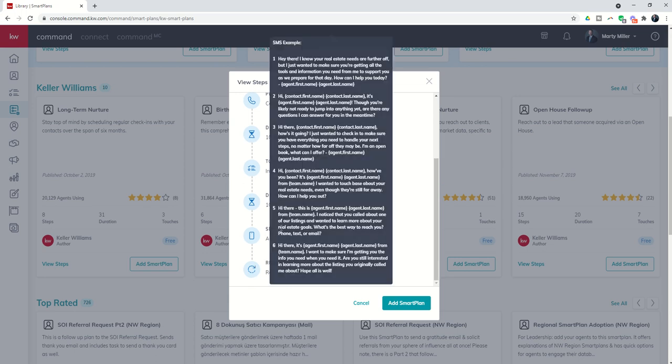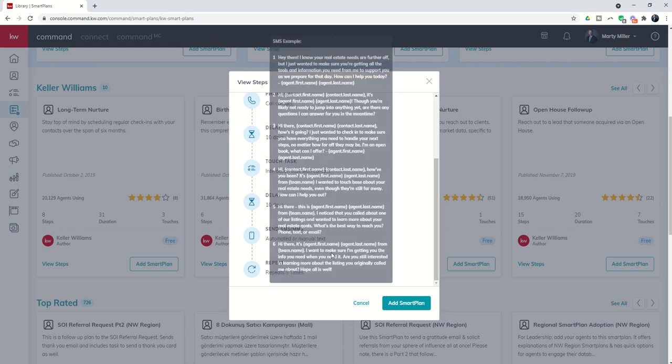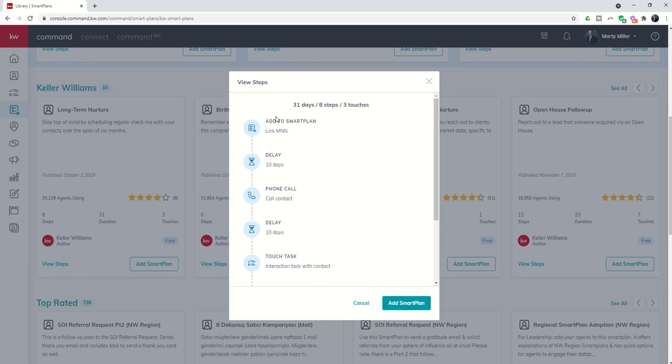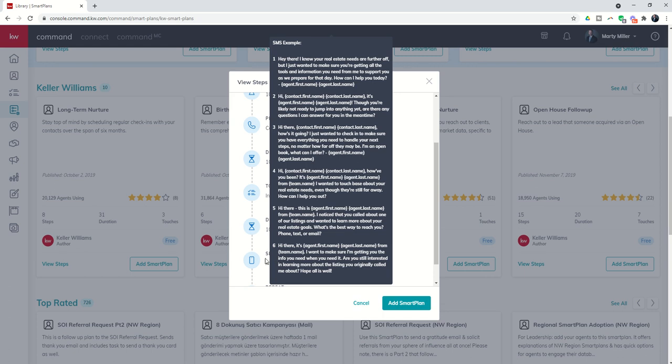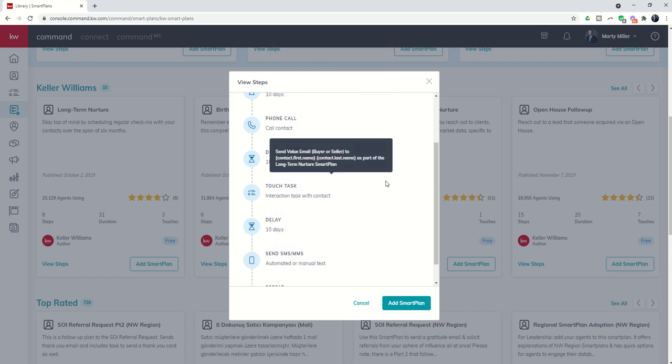It waits 10 days and then it sends a text message. And again, this is the second time that we're seeing dynamic texting, where the first time through would send text number 1 and then 2, 3, 4, 5, 6. So you can see that at the end it repeats. It's going to go back, wait 10 days, tell you to call them, wait 10 days, tell you to email them, wait 10 days, send a text automatically. So that's the Long-Term Nurture SmartPlan.